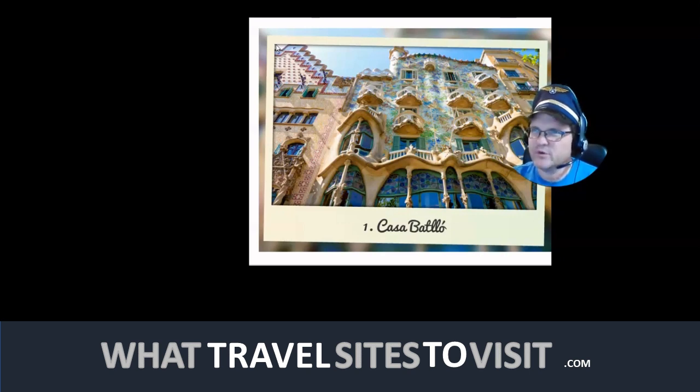That's 1 million, folks. The famous technique Gaudi used on this building is called trencadís, which is a type of mosaic using broken tiles, stone, marble, and glass. He also made sure there were no right angles. Look at the picture, you don't see any right angles. Even this is the outside, but look at the inside too.